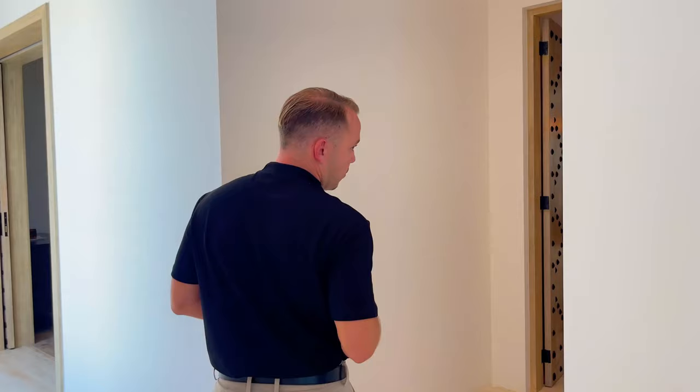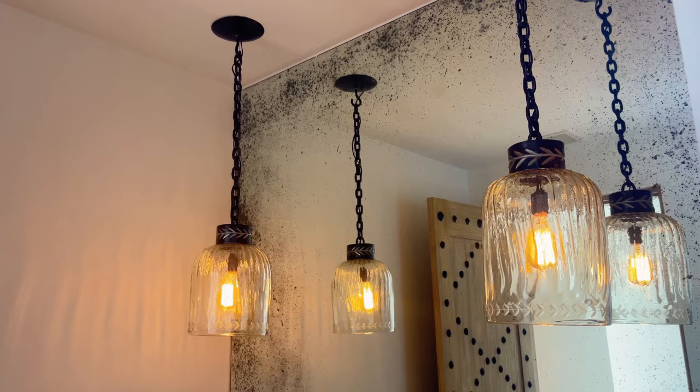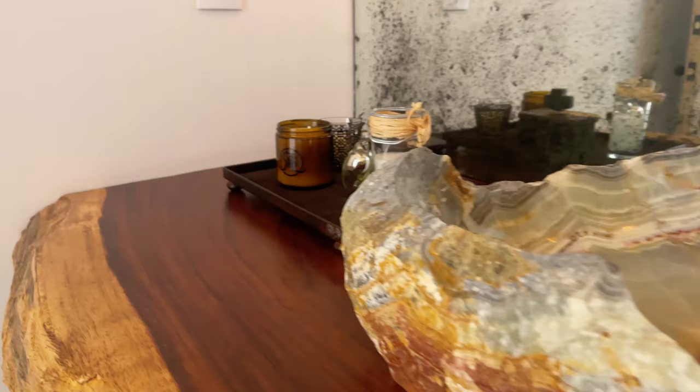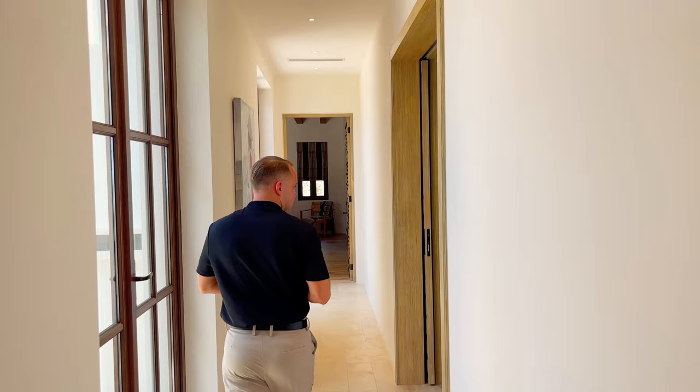I wanted to do a stop here, not just because of the mirror, which goes from the ceiling down to the floor, also because of these beautiful chandeliers that hang from the ceiling. Now, this is actually an office, but you can do it as a bedroom or as an office. You have both options. And this is the incredible office that the owners will have just to do some work or just to sign some papers.